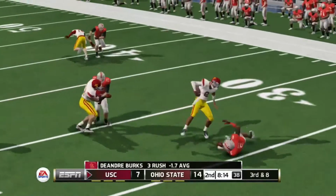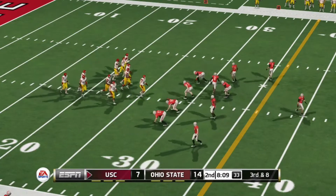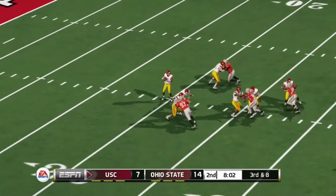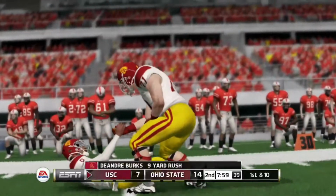He got nailed. They went for the option, but OSU read that very well, got in the backfield quickly, and Burks had nowhere to go. Well, Burks is an athletic guy. He's not the biggest guy, 6'2", 205. Normally you would think you'd see him running more, but Jimmy Germain's been out dueling him so far. Burks keeping it, able to show the shiftiness off and get the first down.